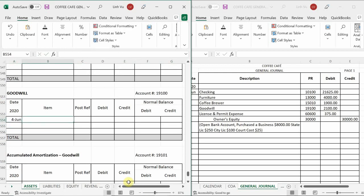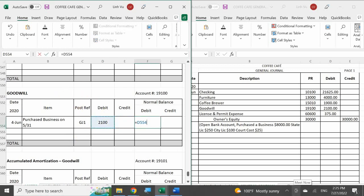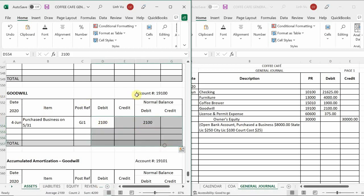It's the fourth, and what do you want to say here? You could say purchase business on May 31st. If you want to list out that you paid $8,000 when the fixed assets were $5,900, it doesn't really matter, because at the end of the day, what did you generate? You generated the $2,100. You could just say you purchased the business on May 31st, because it's self-explanatory. You generate goodwill when you buy businesses. So, General Journal page one. And how much did I generate from this business? $2,100. If I debited my account, that's going to increase my goodwill by $2,100.